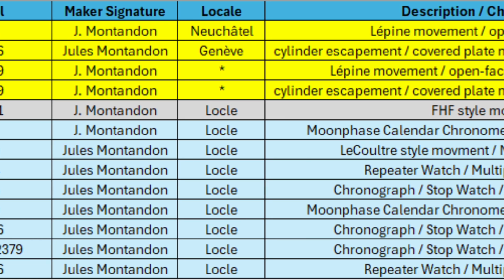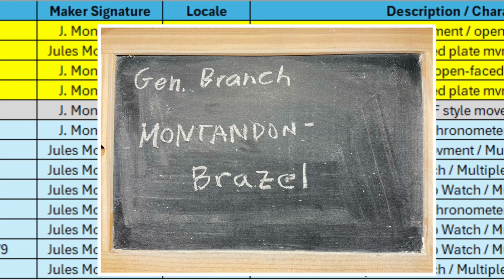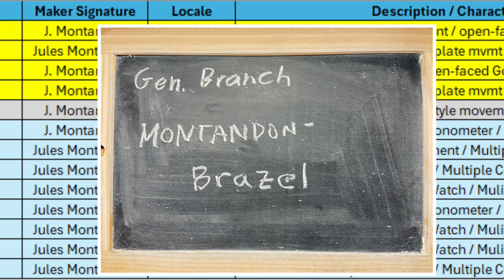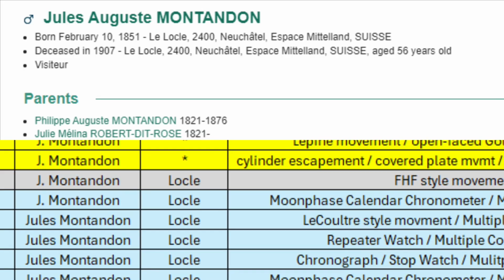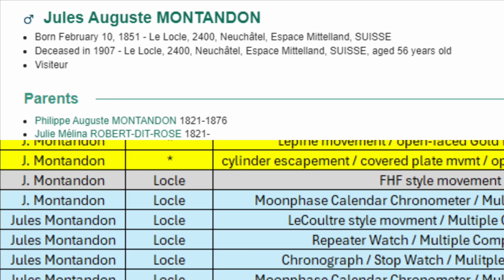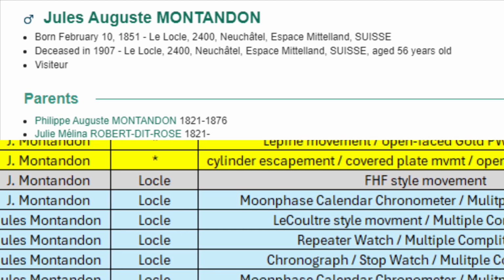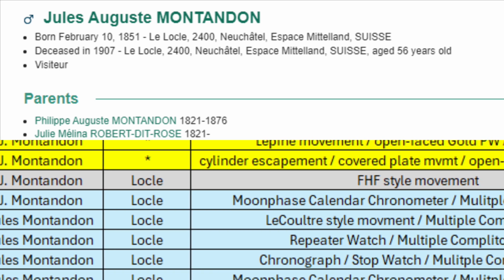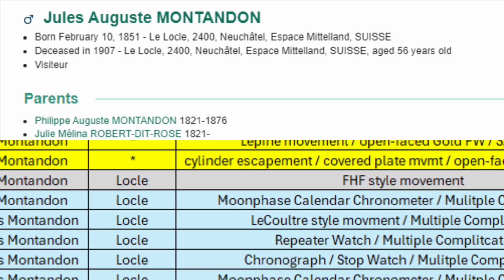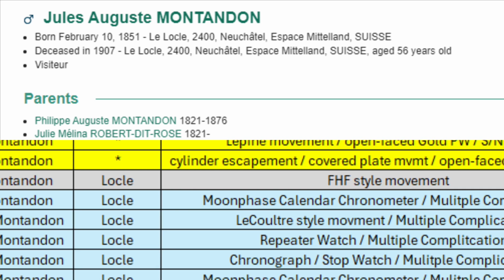These pieces are certainly by a different maker. This would have been a professional who was adept at these levels of sophistication in watchmaking. And this individual, who I suspect is the fabricator behind these pieces, is not listed in Davoine almanacs. However, we do know that there is a Jules Montandon who was a visiteur, and this is Jules Auguste Montandon. We find his genealogical information.